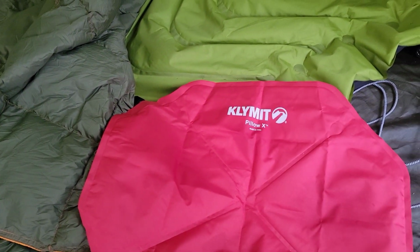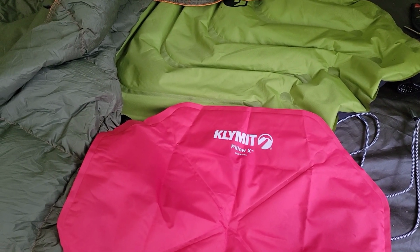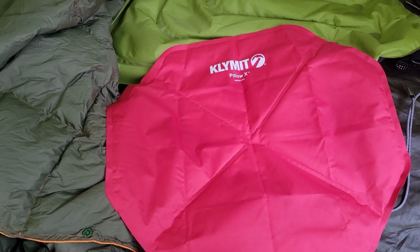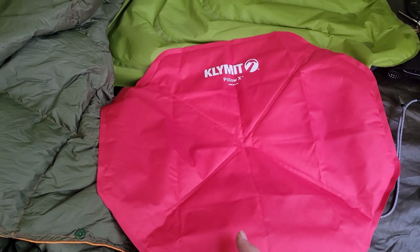I got this one of those deals they have on Facebook where you pay for shipping and they'll send it to you for free. It was $5, $6 for shipping. That was well worth it. I think they are about 20, maybe 25 bucks, round figures, if you buy them on Amazon, something like that.